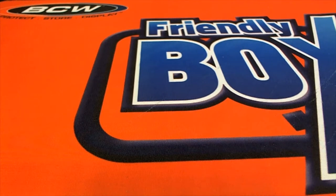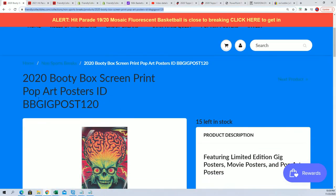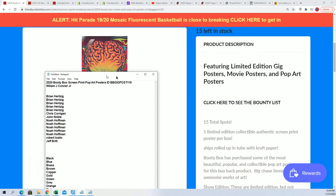Good luck, everybody, in this pop art screen print poster break happening right now. And this is 119. This is going to be ripping. 120 is back available, so you can get back in on these.